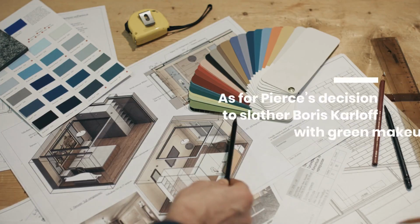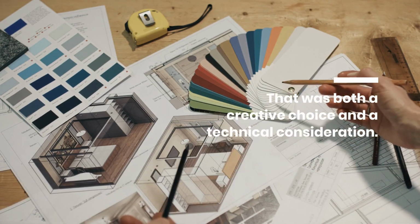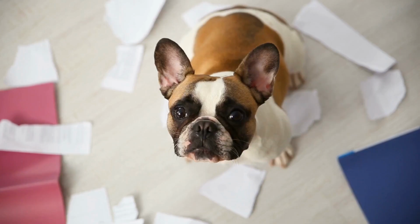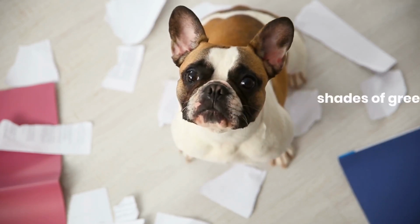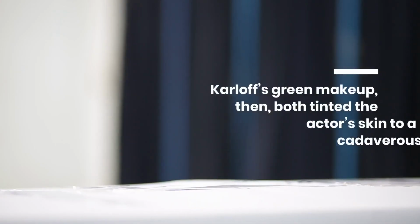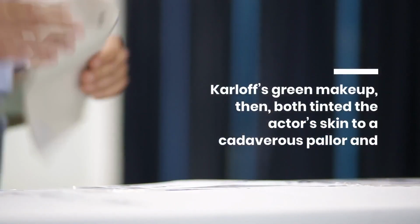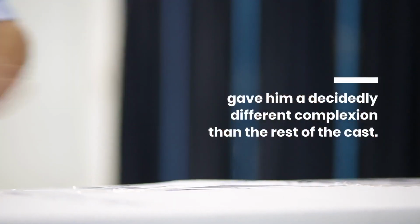As for Pierce's decision to slather Boris Karloff with green makeup, that was both a creative choice and a technical consideration. The color sensitivity of the film stock used in the 1930s meant that certain shades of green would show up on screen as a ghostly white. Karloff's green makeup, then, both tinted the actor's skin to a cadaverous pallor and gave him a decidedly different complexion than the rest of the cast.